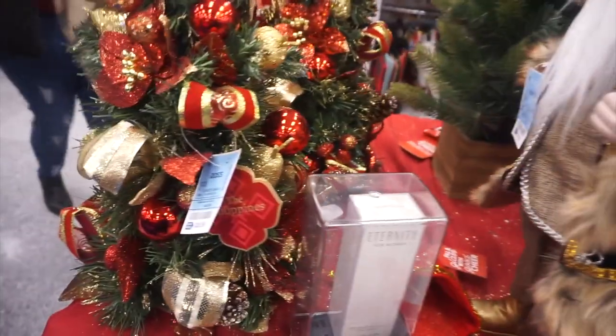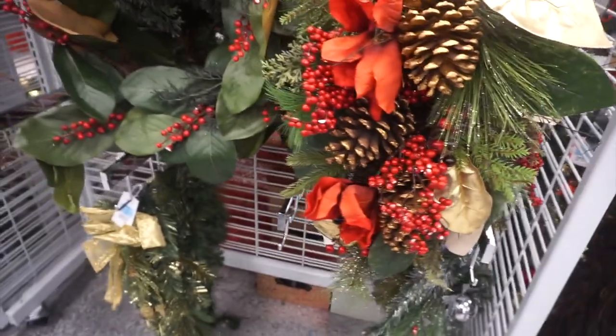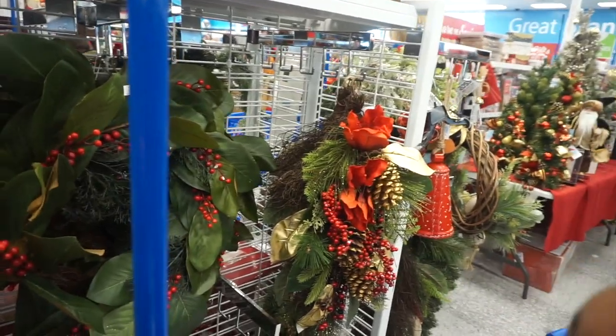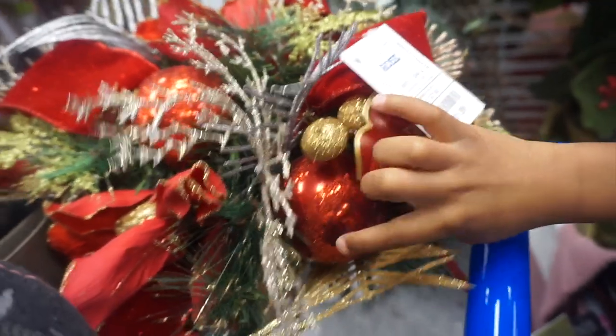Is what? Airplane. I like this. This is pretty. Uh-oh. Oops. I'll just stick that back in. Run. What color do you want our tree to be? Green. Green? Yeah, you're right. The tree should be green. What color ornaments should we put on it? This one. Oh, that's pretty. This one on the tree.